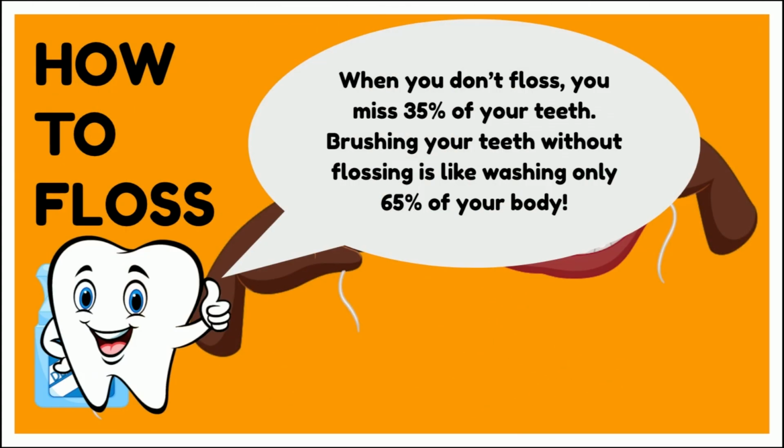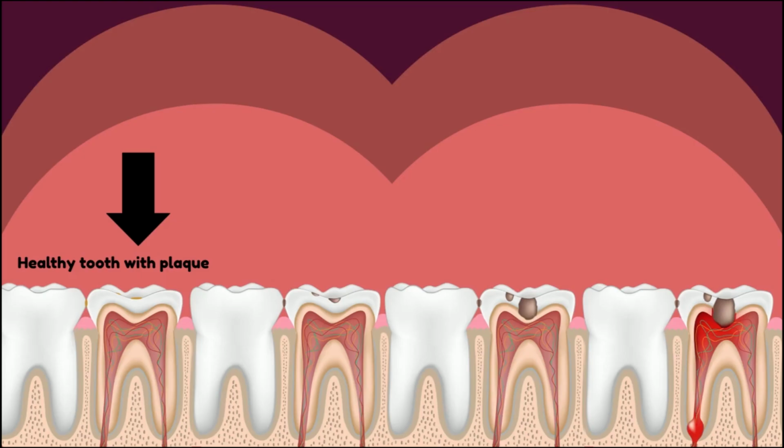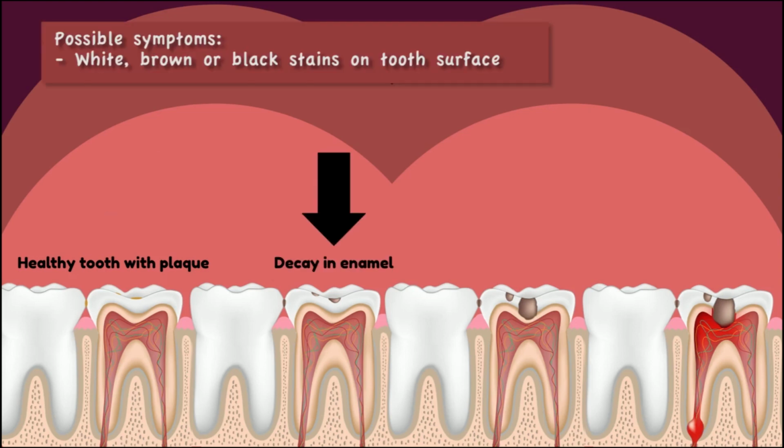When you don't floss, you miss 35% of your teeth surface. Brushing your teeth without flossing is like washing only 65% of your body. Let's take a look at what happens if we don't get all of the plaque off of our teeth.